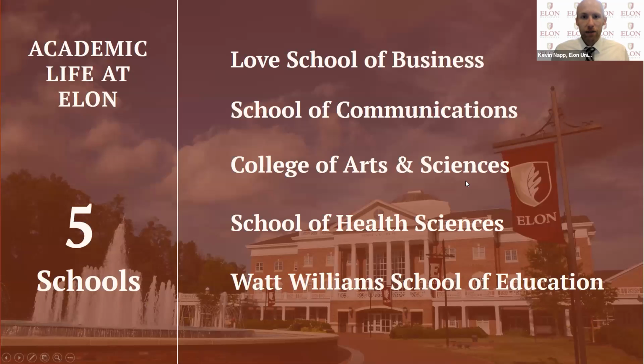Looking at academics, Elon offers over 70 different programs of study for majors and minors, and those 70 plus programs are housed in these 5 areas. The vast majority of our programs are direct admit, which means you do not need to worry about a secondary process, other than for some of our performing arts programs. So if you're looking at dance, musical theater, or acting, that will require a separate application and an audition process.